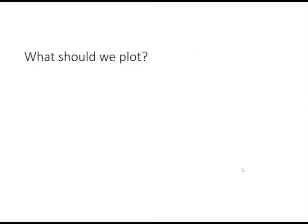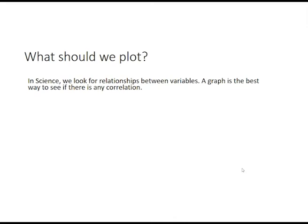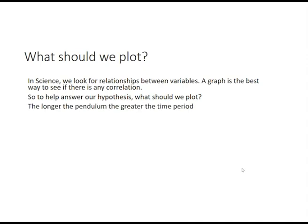So, once you've got your results, what should you plot? In science, we look for a relationship between variables. A graph is, of course, the best way to see if there is a relationship. We have a hypothesis, so what exactly should we plot? The longer the pendulum, the greater the time period? Of course, length versus time period seems the most obvious. This is what Galileo would have done originally.